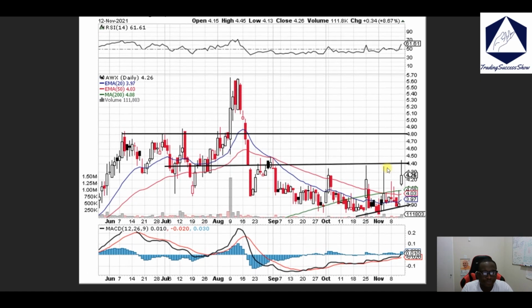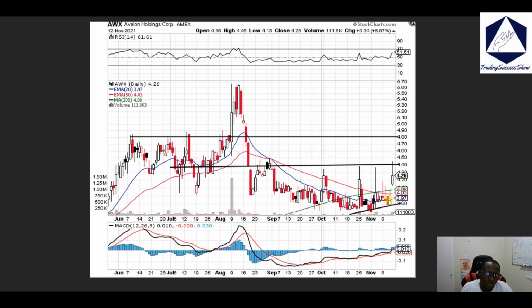AWX as well, keep an eye on this one right now. Our support is going to be $4. Okay, we did pop, fail, pop, fail, pop, fail, so I'm looking for a fail right into the $4 on that name, so keep an eye on that as well, because I'm expecting some form of a move coming into the name.